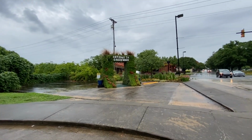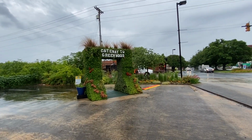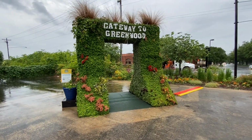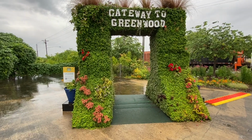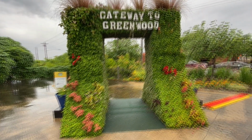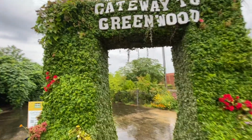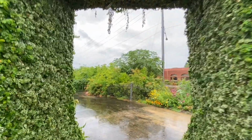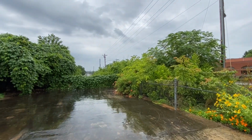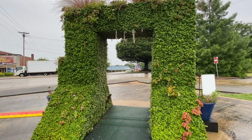So this topiary made its debut last year. It is the gateway to Greenwood. So the whole point of this thing is to walk under it and take a picture. But Mama's in the car, so I'll just walk through it. And then we'll look at it from this direction too.